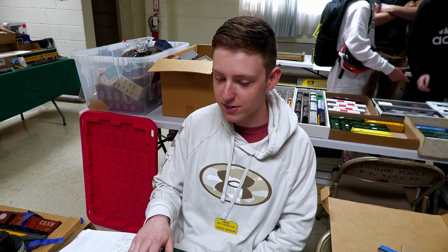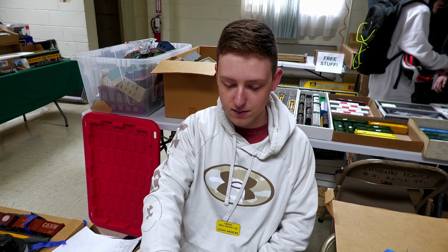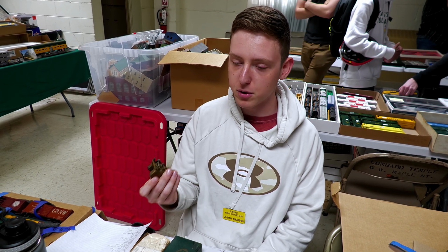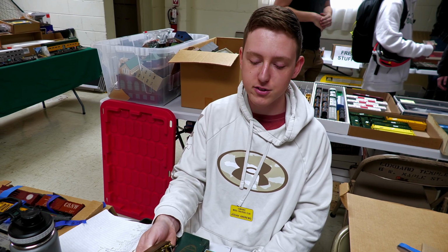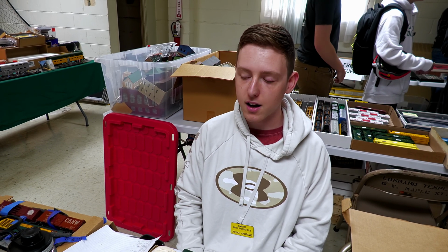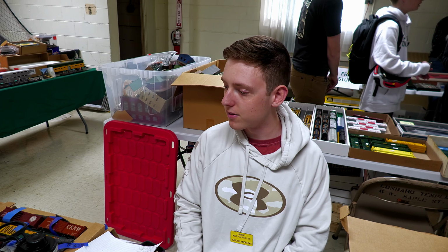Model trains is definitely a skill maker, because this stuff involves a lot of soldering, building the bench work for the layout, and working with plaster. So it's definitely a good hobby to learn a lot of skills in, and it's definitely a lot more worth it than video games.